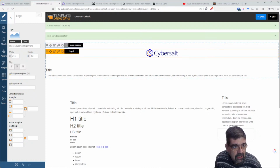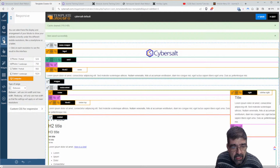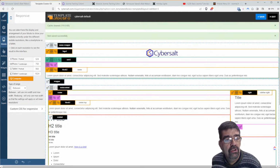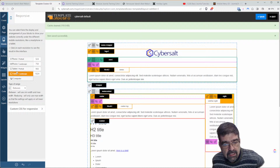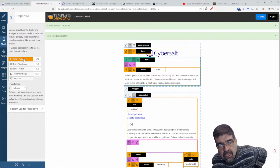Now watch this cool thing here. Over here on the left in Template Creator CK, I can select mobile. And now I have the choice right here to say, where do I want this to show? I select computer on the left, and on the computer I don't want this to show, so I hide it. On the tablet, I don't need it to show either on landscape, so I hide it. In portrait, maybe I'll leave that there. On the phone, I want it to show, and that's good.